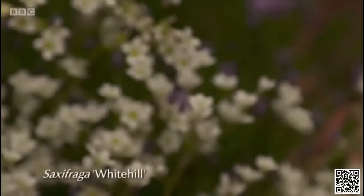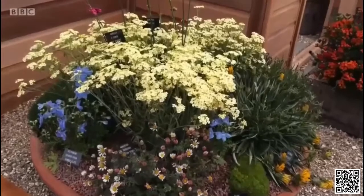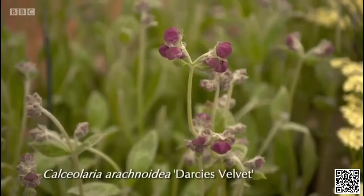So over here, you have this classic Saxifraga White Hills, with its pure innocence in the flower. And then you've just got a wash of colour. Because of the greenhouse, it's creating a little bit of shade in the corner. You've got the Calceolaria arachnoidea Darcy's Velvet there, with its richness in foliage and flower colour.